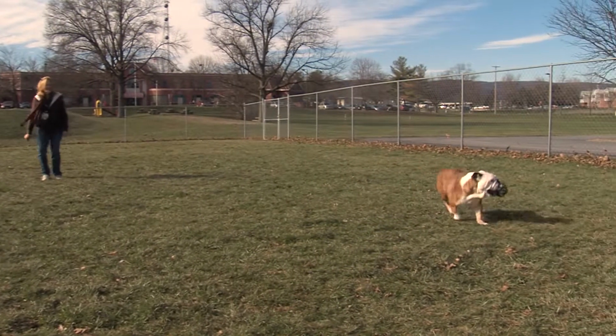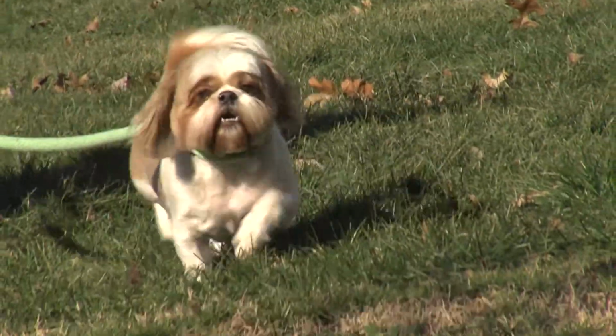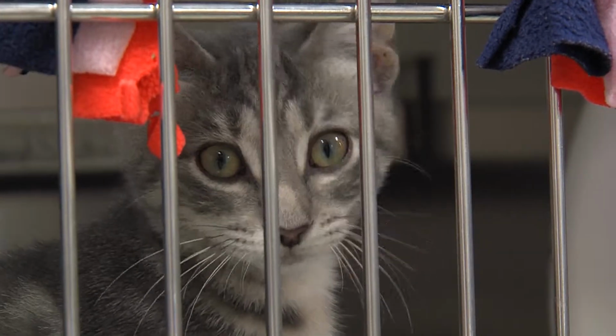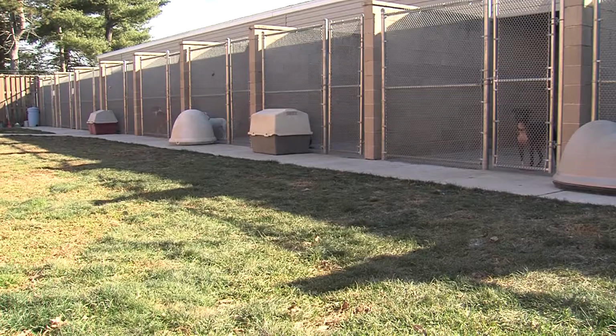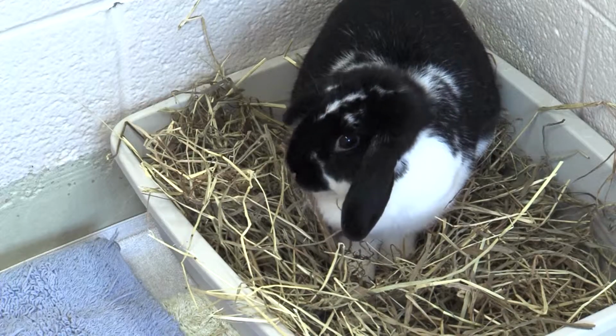Frederick County Animal Control and Adoption Center houses around 150 to 200 animals day to day. And at times, those numbers increase depending on the time of the year, especially around springtime. Animals housed at the shelter vary from cats and dogs to rabbits, birds, lizards, and more.